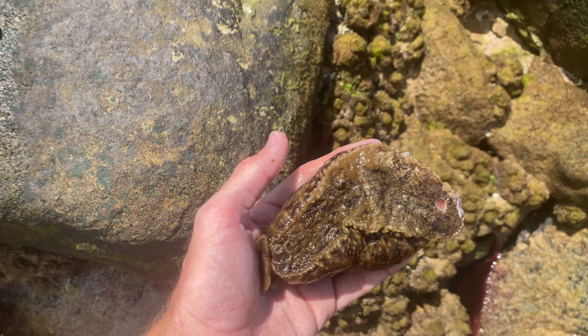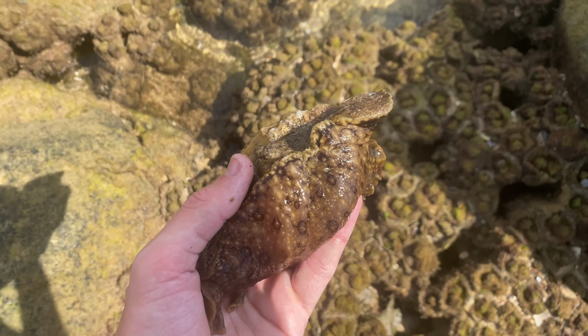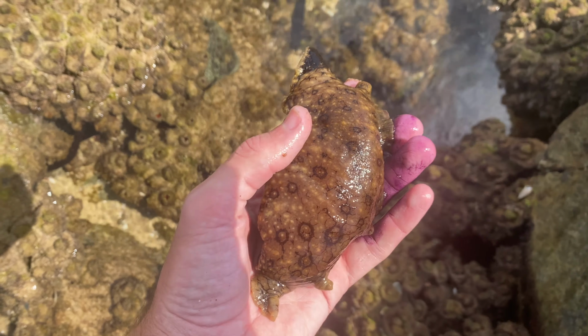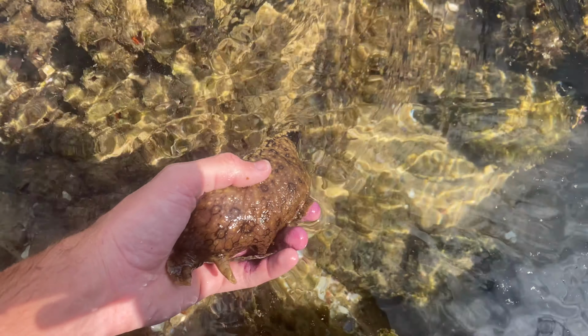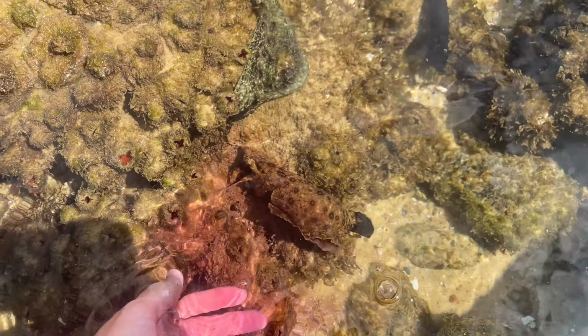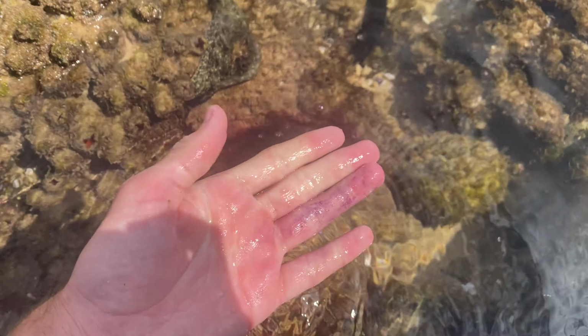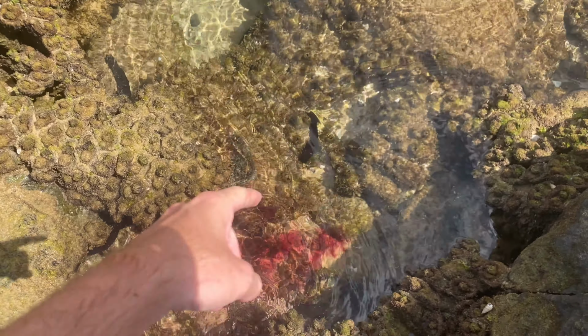So they release this ink that you've just seen when they're feeling under threat. But I'm no threat to this fella. Just trying to help you out. There you go, buddy. Sit next to your friend. So this ink isn't toxic to us, but it is to dogs. So if you're going shelling with your dogs, be safe about those fellas.